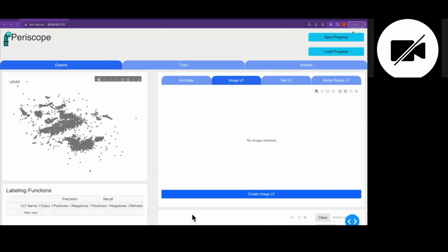So the first thing that we probably want to do when we've loaded up a dataset is to go ahead and take a look at what the images look like in this dataset. To do that, let's head over to the UMap component. The UMap is basically a two-dimensional projection of a small subset of your data. So we can select different parts of this by using the box select.